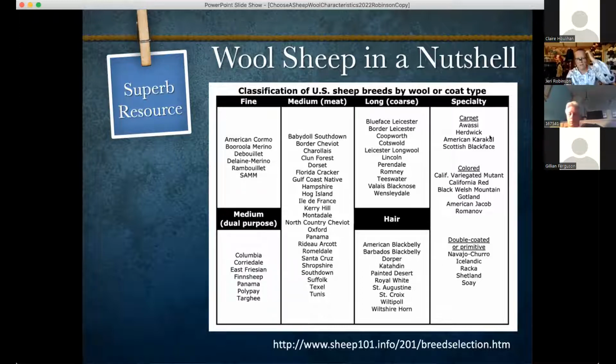Now, Herdwick, some of these truly are, thankfully, Wensleydale and the other Longwools aren't listed in here, but Herdwick was, oh, I just lost her name. She wrote all the books in England. Somebody else will get her name. Everybody, we all know her. She loved the Herdwicks, and they actually are used for carpets and for insulation in England.